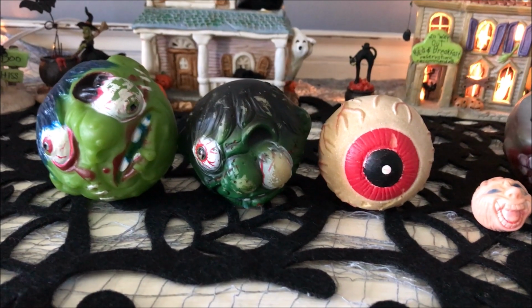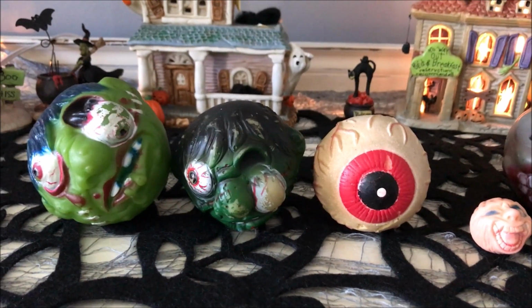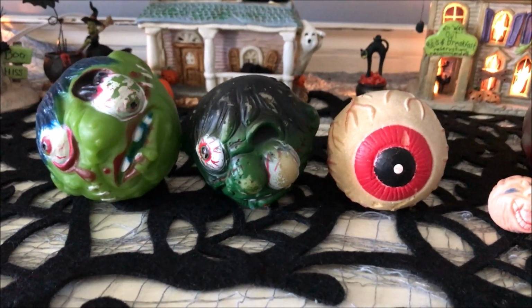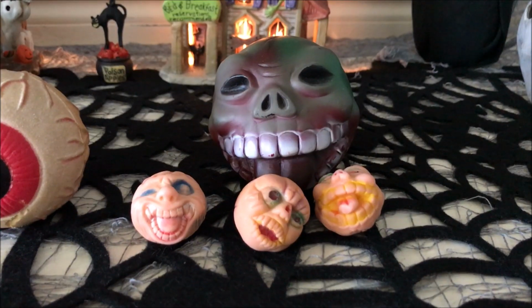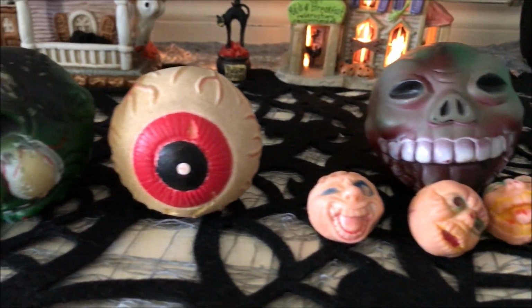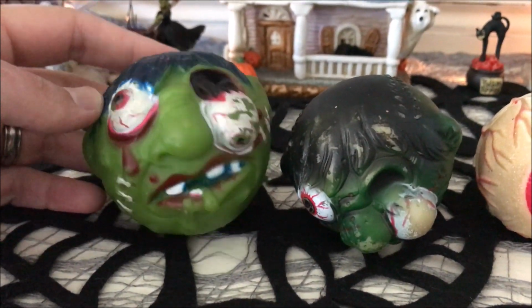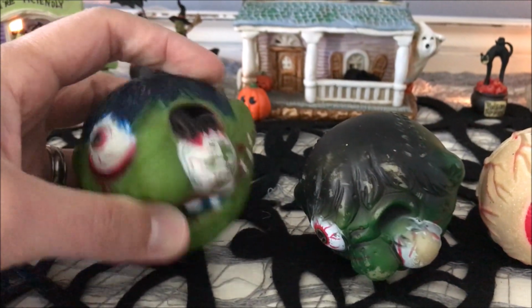So here are a few of my Madballs that I have in my collection. I'm not a huge Madball collector, although I should be because I love horror and horror-related toys. But these are ones that I picked up over the years at flea markets and yard sales. And the thing is, I don't own any actual Madballs. I only own knockoff versions of them. Like this is a knockoff of Slobulus from the original series of Madballs. It's not foam, it's a plastic.